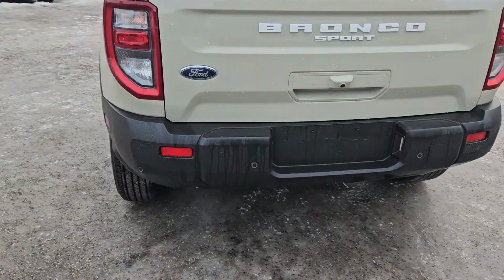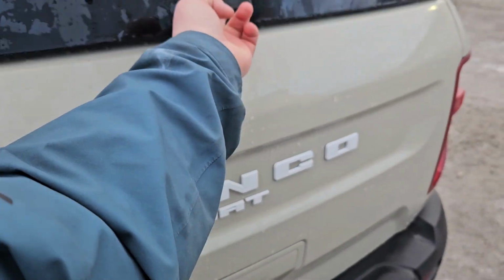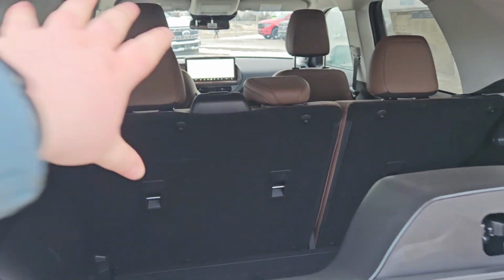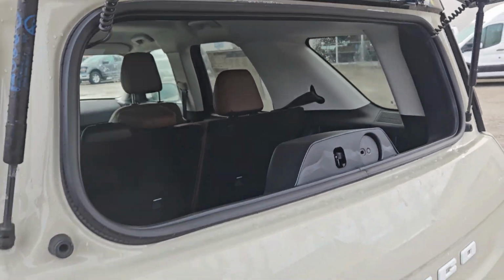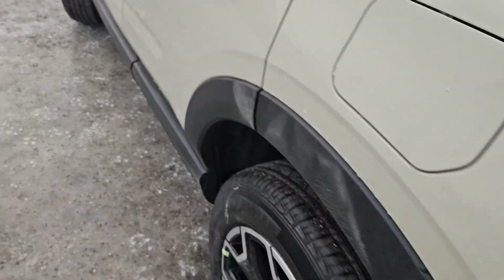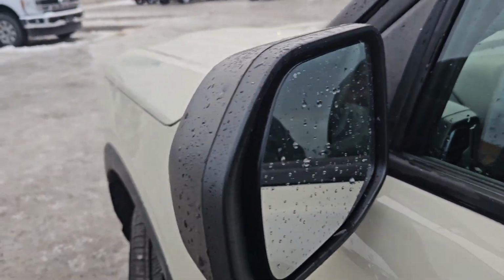Taking a look at the back here, we got rear park sensing, you got a backup camera, you do get a nice lift glass as well, which allows you to have better access to your cargo, or you can leave it in if you have more cargo that needs to come out. Totally up to you. We do get roof rails as well, some black fenders. We do get side view cameras and blind spot detection.